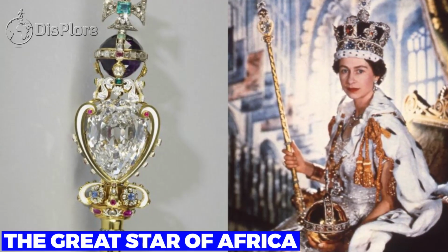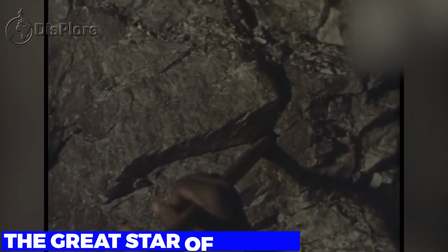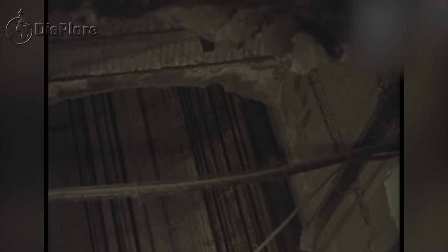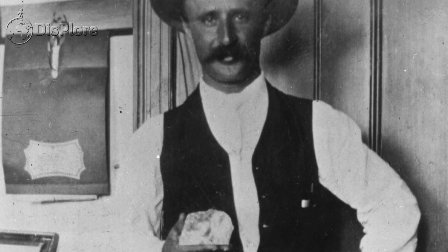The Great Star of Africa. In 1905, the premier mine near Pretoria, South Africa was only 2 years old, but it was already one of the most productive diamond mines in the world. One morning, the mine superintendent Frederick Wells was conducting a routine inspection, 18 feet, that is 5.5 meters below the surface, when a glint of a sparkling rock caught his attention on the wall above. Using a penknife, he pried out a large misshapen hunk of what he assumed to be a worthless rock crystal.